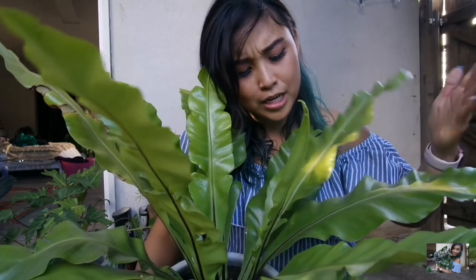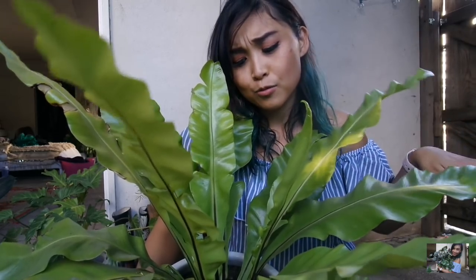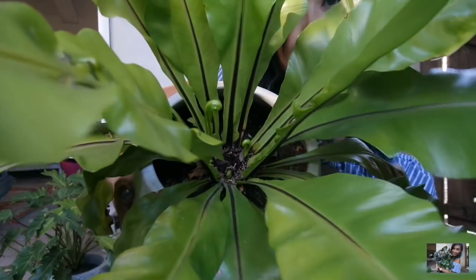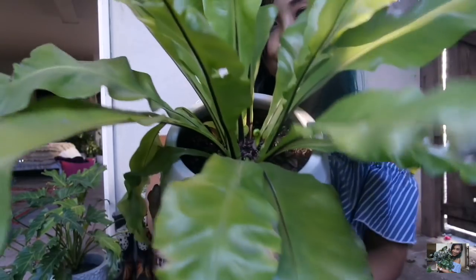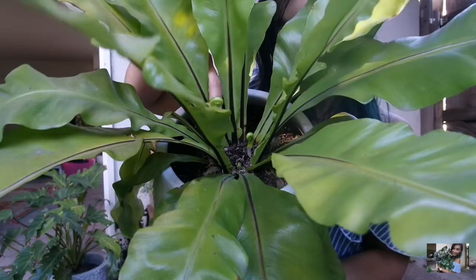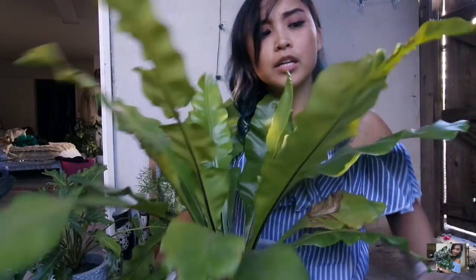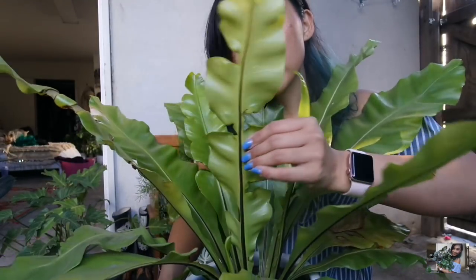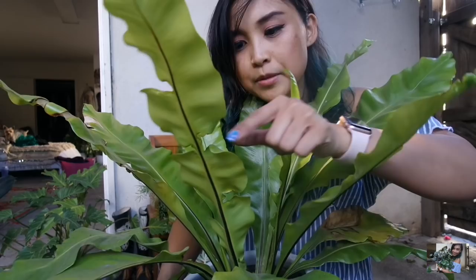So I think this is just a finicky plant, but I really don't stress out over those little things, because when I see new growth in the center like this, if you look really closely here, there's so much cuteness going on in the center. This makes me really happy. There's one little cute growth here and here. I'm not going to stress out about the little things. For instance, you can see there's little damage here.